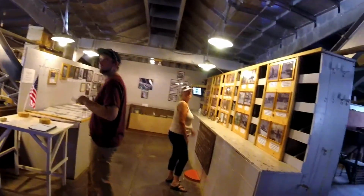I want to thank you for joining me on this tour through the Yankee Fork dredge. This is just really a huge and impressive piece of equipment. Thank you for joining me with my mother and my son as well. Here they are looking at different pictures and whatnot.